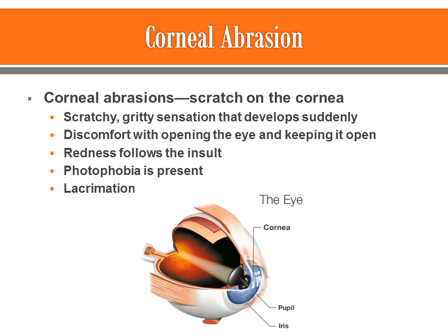So what actually is a corneal abrasion? Well, it's a scratch or a cut on the surface of the cornea. And the cornea really is the clear part on the front of the eye, specifically. And it covers the colored part of the eye, which is your iris, and it covers your pupil.